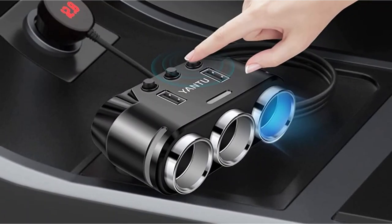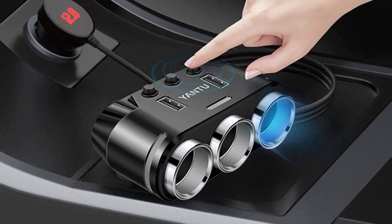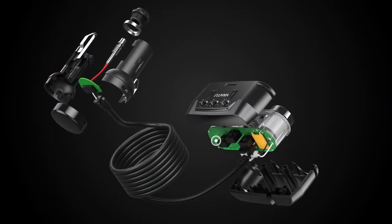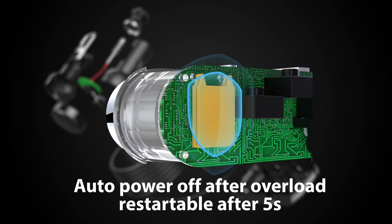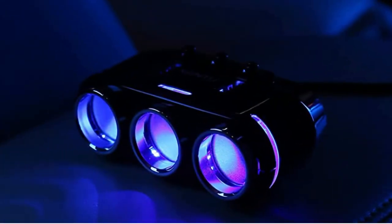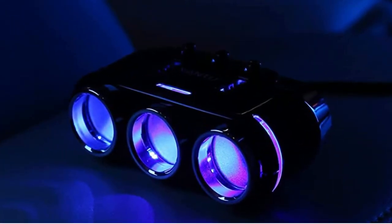It is a highly versatile option with 3 car chargers for multiple connection ports. On top of that, it also has dual USB ports to offer connectivity for USB-powered devices. The total power capacity of the Yanta cigarette lighter adapter is about 120 watts, which is not that high, but good enough for basic applications.